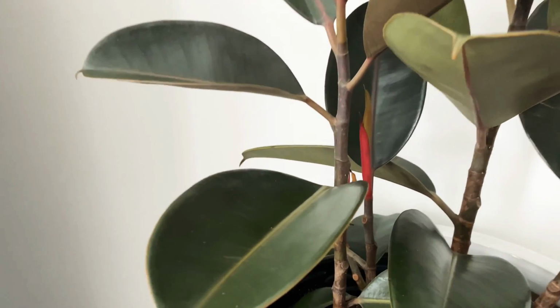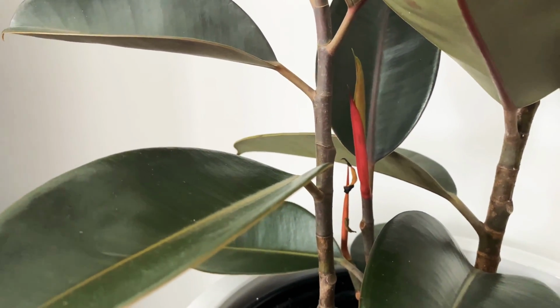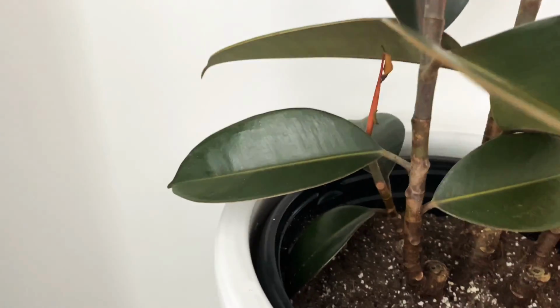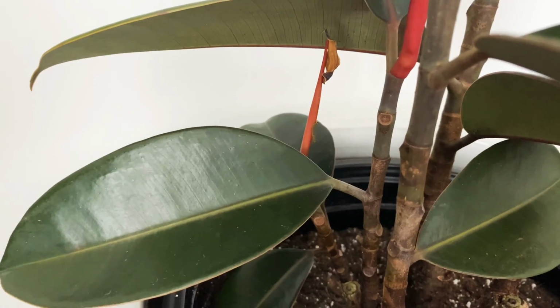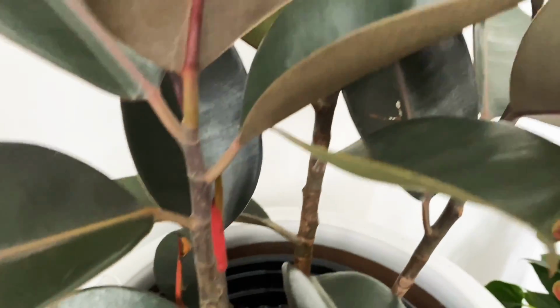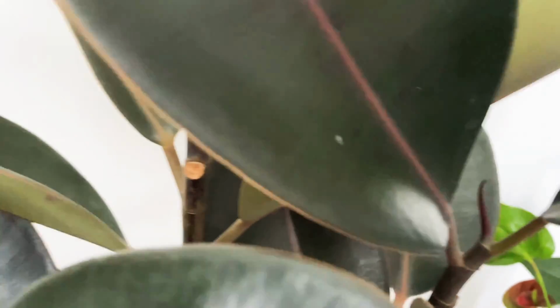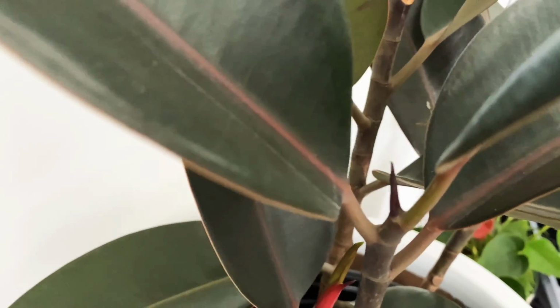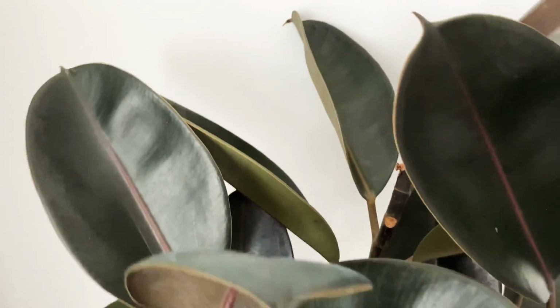As you can see there in the corner, there's a leaf preparing to kind of unfurl. And then right behind that one, there's another one there that's kind of getting ready to do its thing. And there's some other smaller ones, like there's one growing there. There's another one coming up, where is it? There. So another one there. It seems to be doing well.